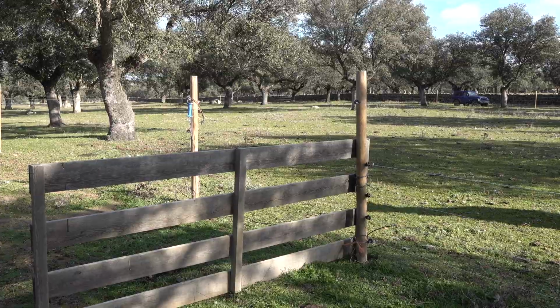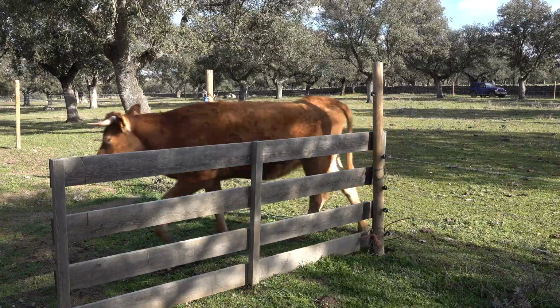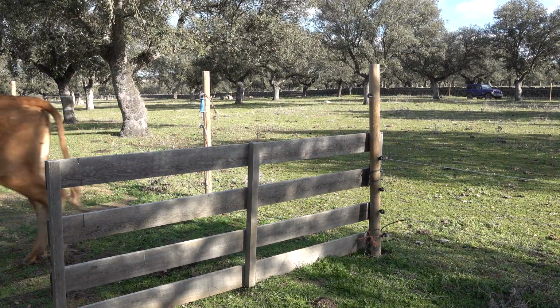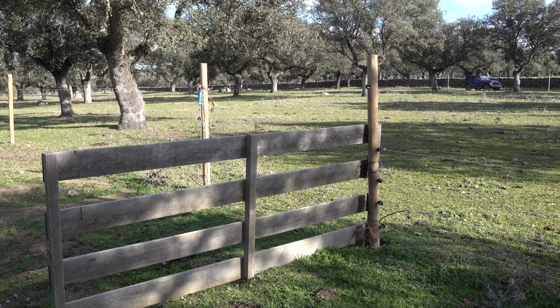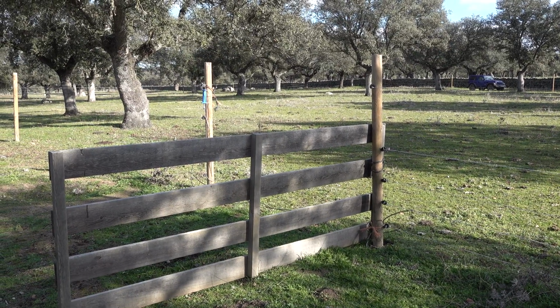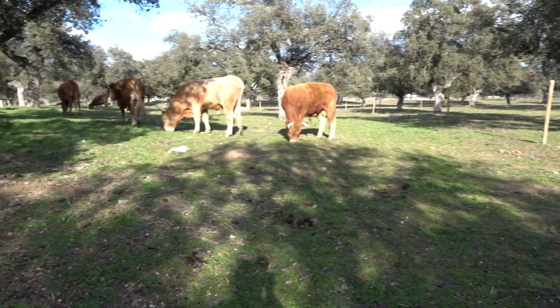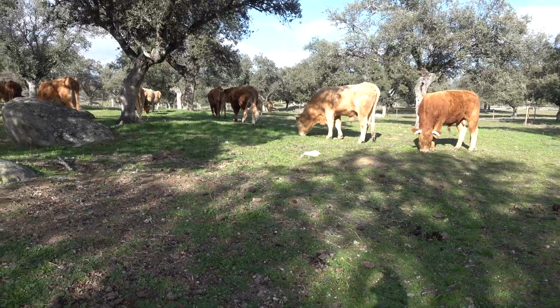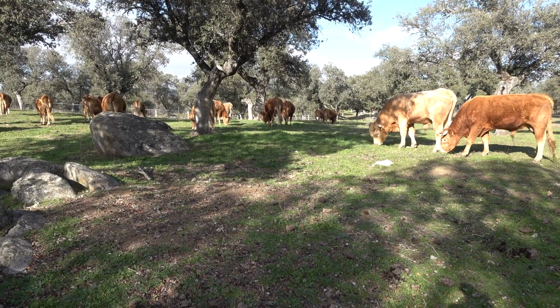And there's always someone last. Now I can close this and open the other gate, which allows them to exit this new paddock towards the animal lane. With some infrastructure, the job is very easy.